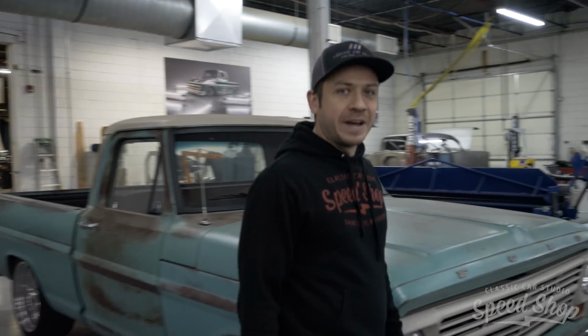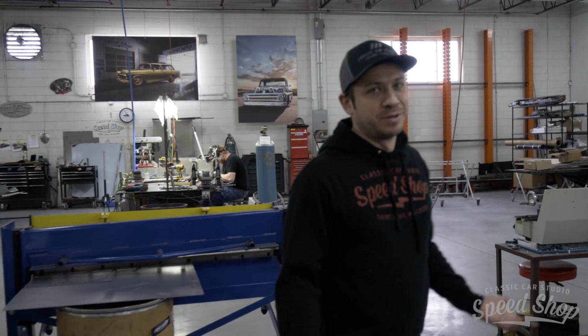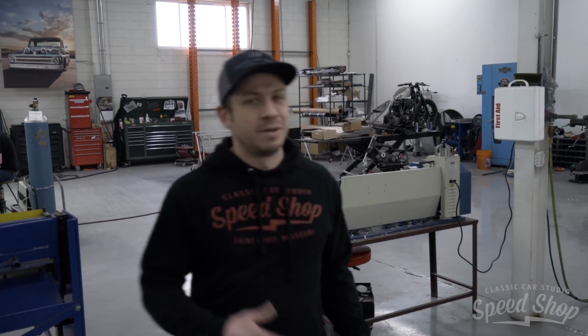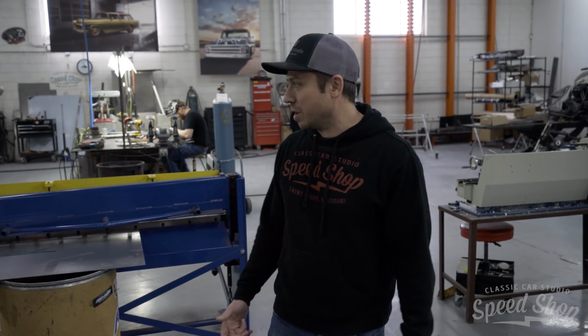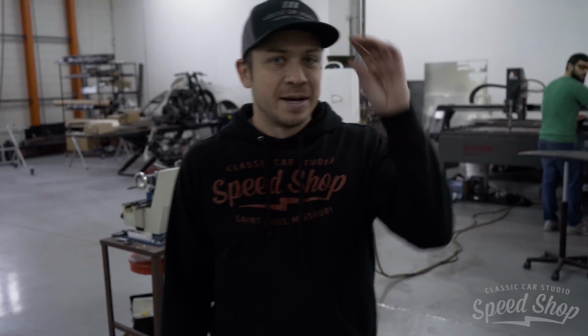We have all of our fab equipment, and this allows us to make every car very, very custom. So at the beginning of every restoration, we do a lot of sheet metal work just to get everything right. We make a lot of custom panels, interior components, whatever it takes to make it all go forward and work. So back here we have Mark and Travis. There are two guys back in the fab shop at the moment.